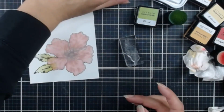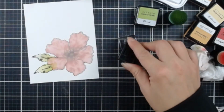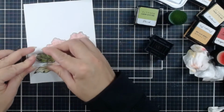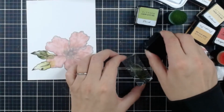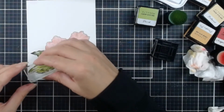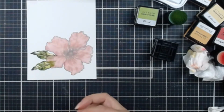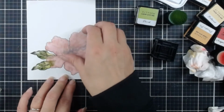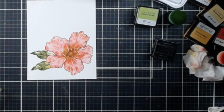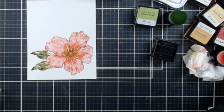I'm going to miss out the olive, which is my favourite. I'm going to go straight in with moss. And as you can see, I've still got that mask over that flower. So when I remove that, it looks like that the leaves are in fact behind it. Okay, I'm just gonna move this down so I can see.